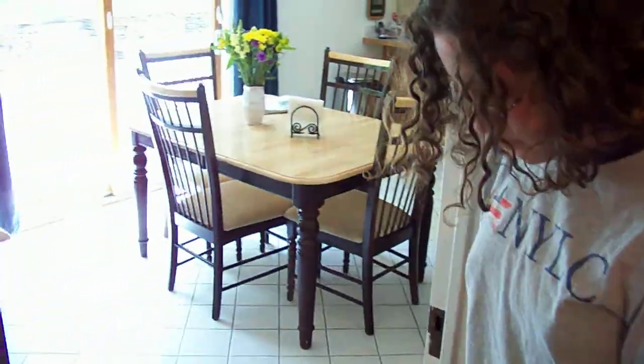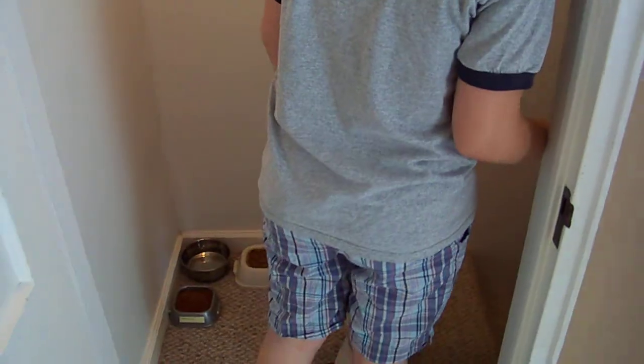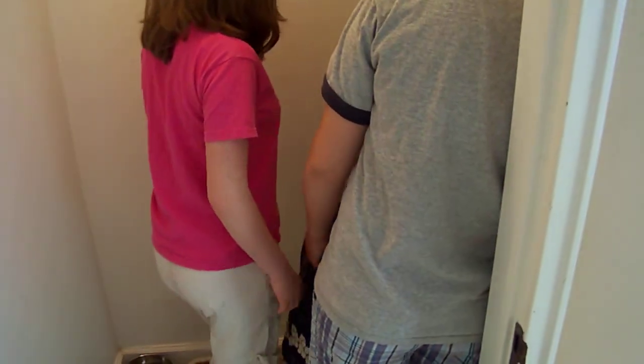There we're going now into the back, into the nice eating kitchen. And here's where the nice finished basement is.